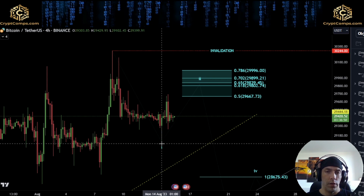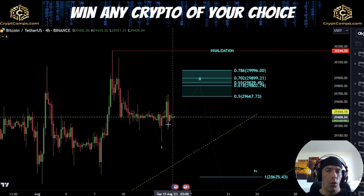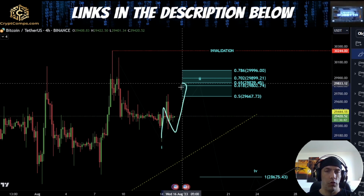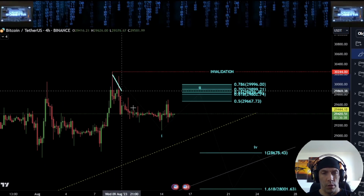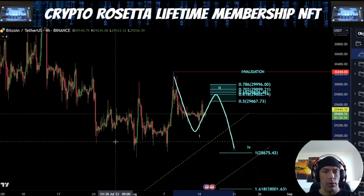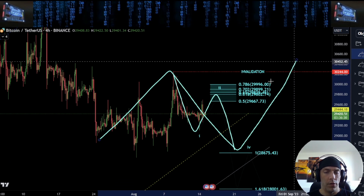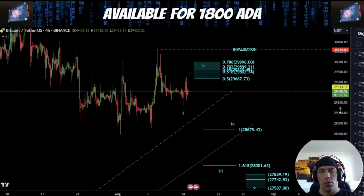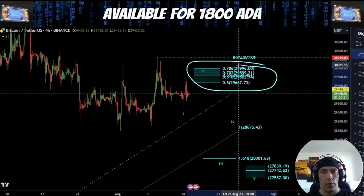Now, if we do see this idea where either this is W, we get X and Y, or alternatively, we get something like this as an A, B, and a C directly pushing to the upside, what I'll then be looking for is that potential of price either moving down towards this one-to-one. So that one-to-one idea would fit into the idea of this extending, where this could become A, B, and we get C. Or alternatively, within this idea, what we'd be saying is that price is going to break down more violently after getting a rejection in this level.